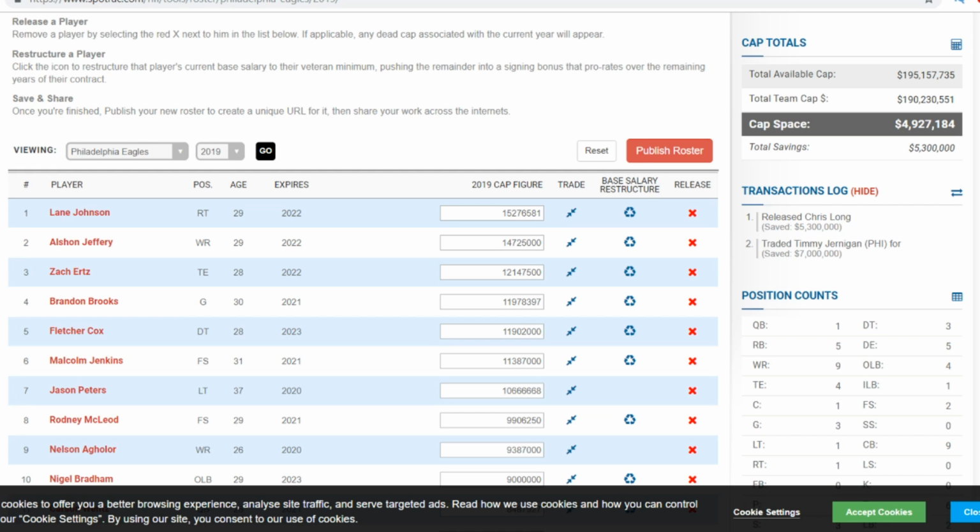They're in a tight situation. What they did in the front office a couple years ago looked excellent. Not looking so good now, but it's worth it because obviously they won the Super Bowl. They had some good teams. But it's tough. But then why Timmy Jernigan? Lane Johnson, I guess, isn't. I'm not going to say 0% chance to get rid of him. But a guy like Alshon, Zach Ertz especially, Brandon Brooks especially, Fletcher Cox especially, these guys aren't going to be dealt. These 3 guys, and a very, very, very slight chance for these two guys up here.